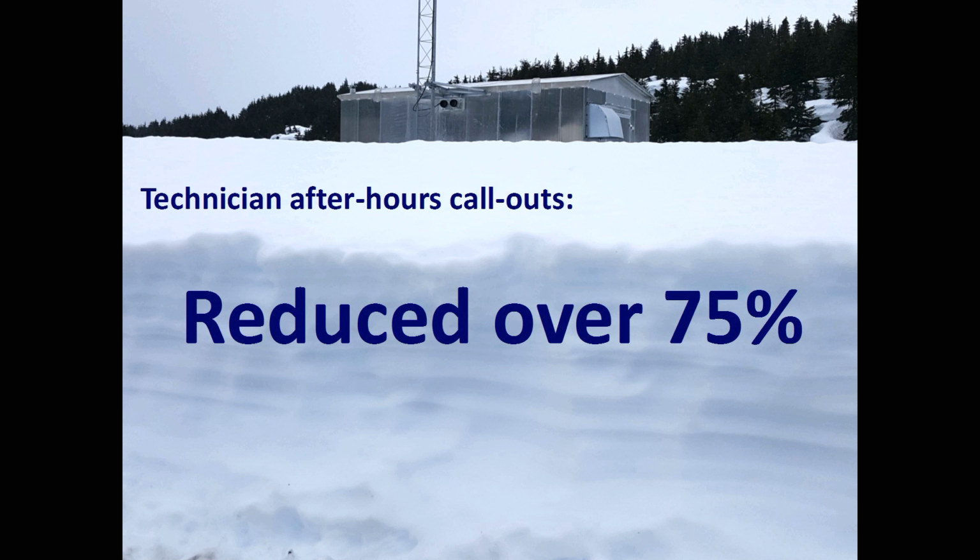One of my favorite stats was quoted to me. This is a client up in Alaska that we work with, and he's been installing and improving the system that he has over the last 6 years or so. And he's reached a point where he can confidently say that the after-hours call-outs, meaning overtime, late at night, in the middle of the night, when we have to send somebody out to a remote site, those events are down over 75%. So they've cut most of them.